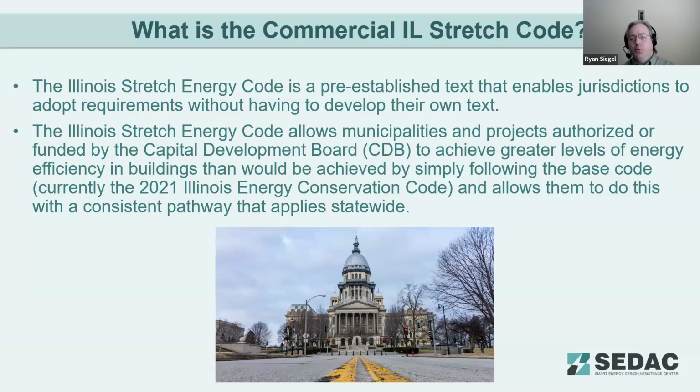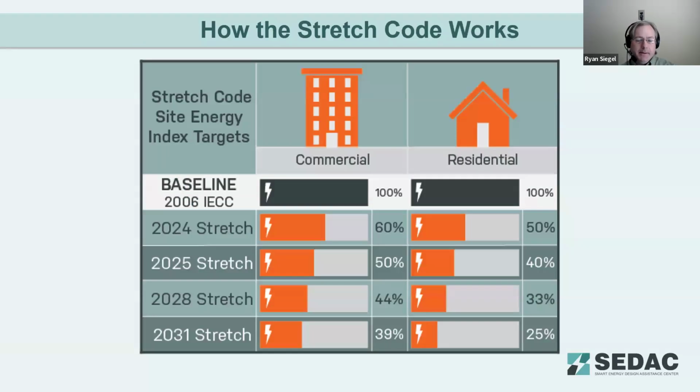As far as what this is, we now have a stretch code, and additionally, it's a little bit unique in that it allows 4 steps over time. As noted earlier, here it's indicated as the 2024 stretch code that was relabeled 2023. We have these steps that progressively increase the performance of this code over time. Normally building codes develop over time in a less predictable manner than people might like, and so the stretch code is providing a predictable path going forward.